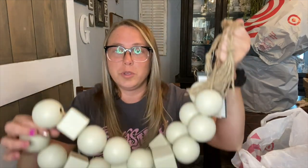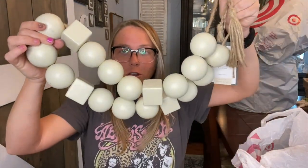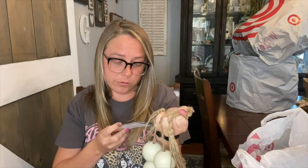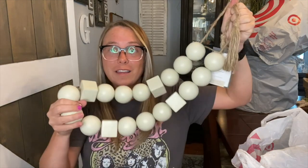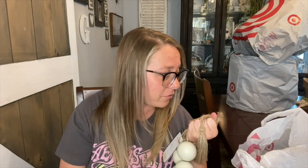Next up, the next hidden clearance item were these beautiful, heavy, kind of ceramic garland beads from the Studio McGee collection. It just says garland ceramic beads. These were originally $30 and I got this for $5. Now, I did see on Instagram, people were finding them for like $15 to $9. I checked the Target app to see if they had them in stock near me, but they didn't. And then one day I happened to go in there and I found 2 of them.